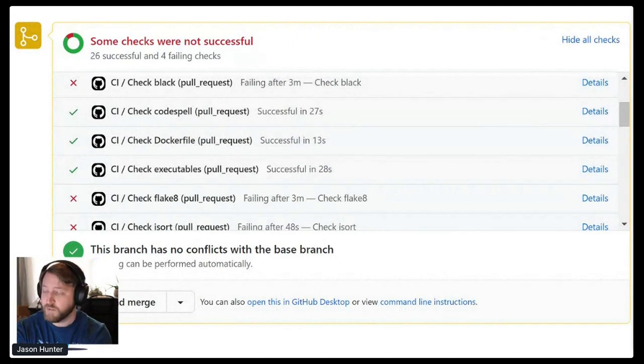The next thing to keep an eye out for as you submit a pull request is the various checks that'll run against your pull request. If you follow the developer documentation and set up the pre-commit hooks, most of these should pass before you even get around to opening the pull request. But for the sake of time, not all checks are going to be run locally. Clicking on details next to a failed check should give you all the information that you need to fix it.